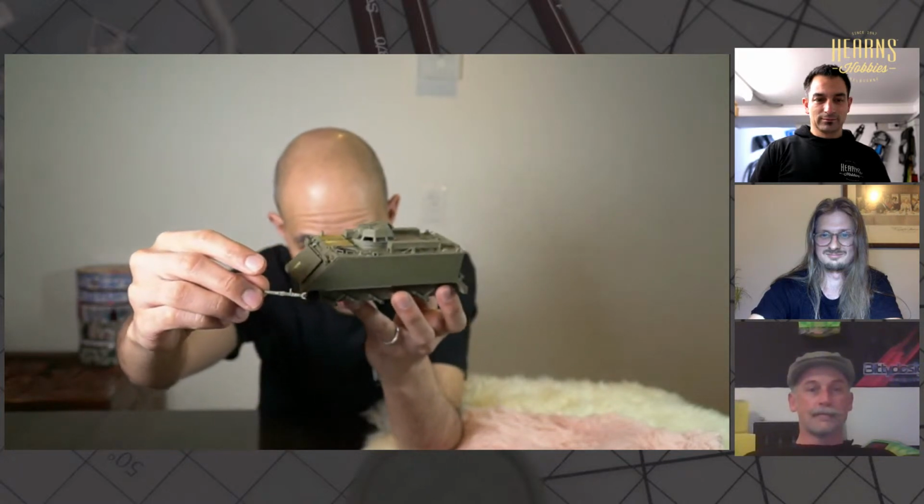Now, apart from that, I've still been working on this AFV Club armored personnel carrier. This is basically where I'm up to now. I've got it in a sub-assembly stage. I've just built the 50 caliber machine gun. There's that one there, so it's going to be in the turret in there. I like to build it up as much as I can before painting because that way you've got plastic to plastic, you've got the best strength.